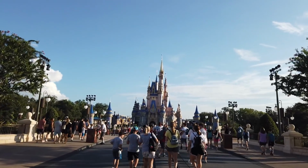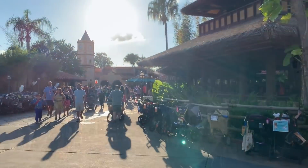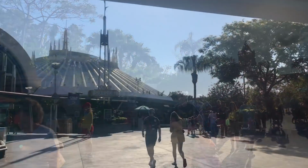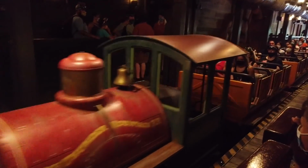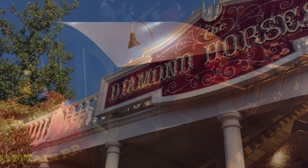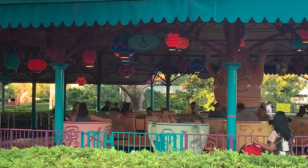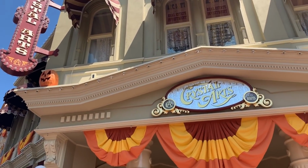From Main Street to Liberty Square and Adventureland, the sights, sounds, rides, attractions, and even snacks of each land in the Magic Kingdom in Walt Disney World make them feel worlds apart, even though they're just feet away from each other. Today, we're going to pit the iconic lands of Magic Kingdom against each other in an ultimate throwdown as the best land in Magic Kingdom as decided by you and your fellow viewers.